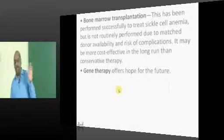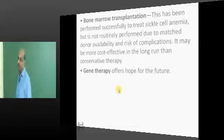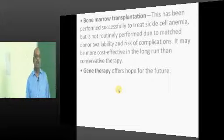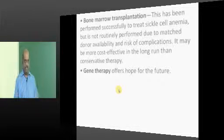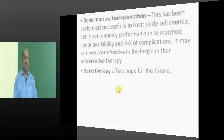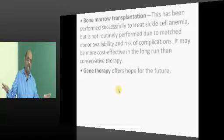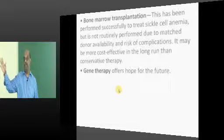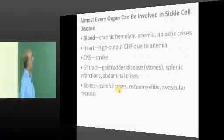Finally, for the MBBS final exam, what are you going to remember? 5 points. What kind of mutation? Glutamate to valine, that is important. Beta 6 position, hydroxyurea in the treatment, different types of crisis, and encapsulated organism infection. They are the buzzwords which you are not going to forget.